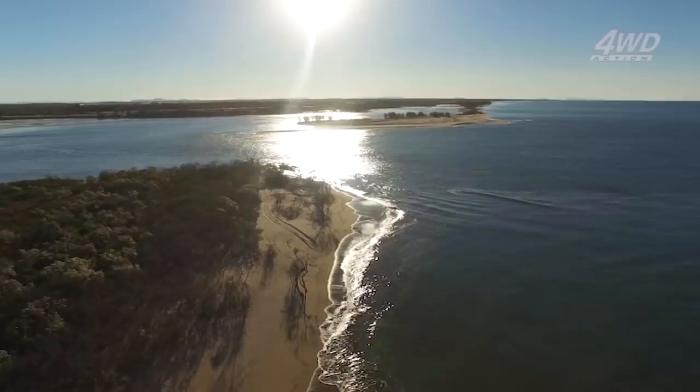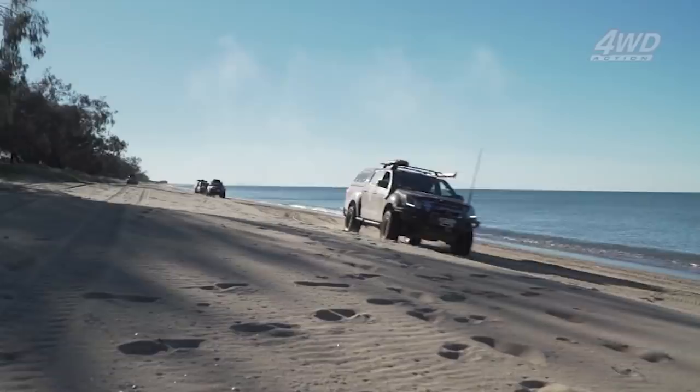How good is it driving on the beach? You gotta love the weather. I tell you what, this is some of the softest sand I've ever seen on any of the beaches I've ever driven. It is a bit soft. What are you running on yours, Shauna? I just ran over a bit of driftwood. I've been a bit lazy. I've got about 30 psi in my tyres.